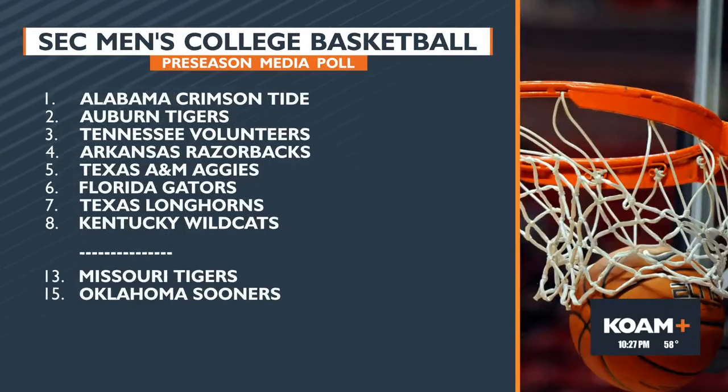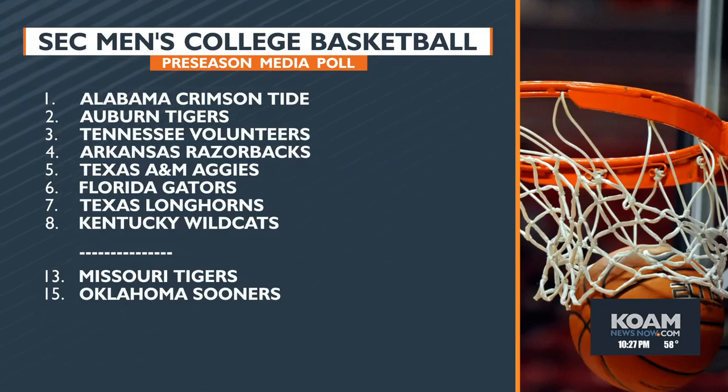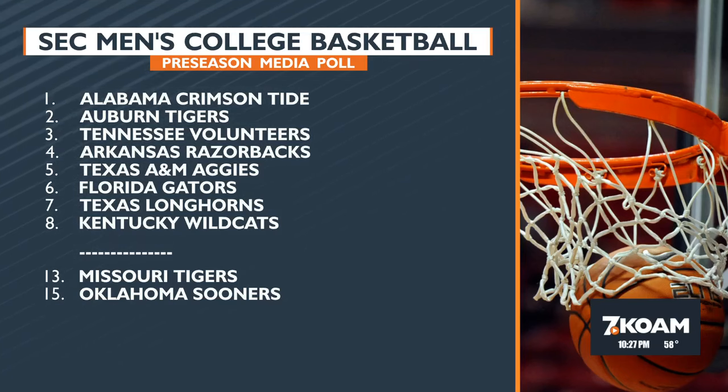Over to the SEC now. The conference releases their preseason poll ahead of the men's college basketball season. Alabama takes the top spot. Arkansas is picked to finish in 4th place after hiring new head coach John Calipari. He came over from Kentucky, so Arkansas fans are really hopeful. Missouri and Oklahoma are not getting as much love from the media. The Tigers were picked to finish at number 13, and Oklahoma at number 15, right behind last place Vanderbilt.